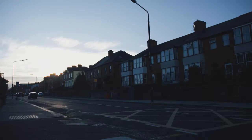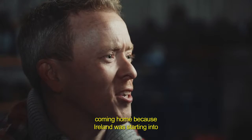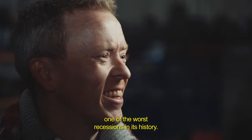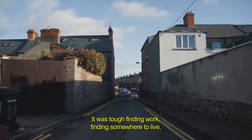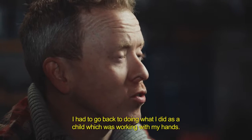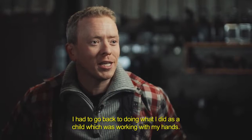I probably should have read the newspapers a little bit before coming home, because Ireland was just starting into one of the worst recessions in its history. It was just tough finding work, finding somewhere to live, and you just kind of had to go back to what I did as a child, which was working with my hands.